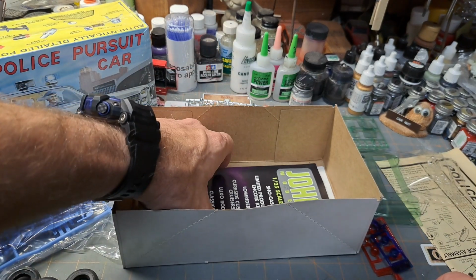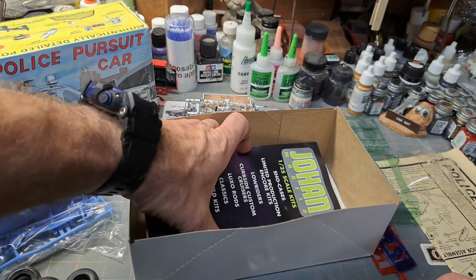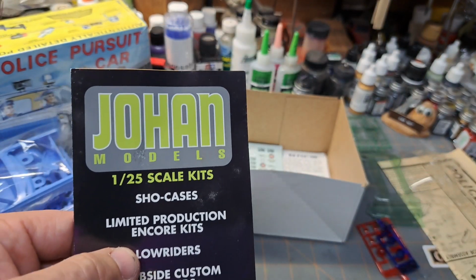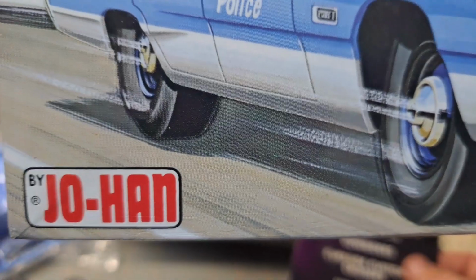And then here you go, guys. This is where we're getting into it. Even before we look at the instructions, look at this. This was in the box right there. Johan models. Notice the elimination of the hyphen from what the other ones had, as you see on the box there. But on the box, they put the hyphen, just like the old kits.